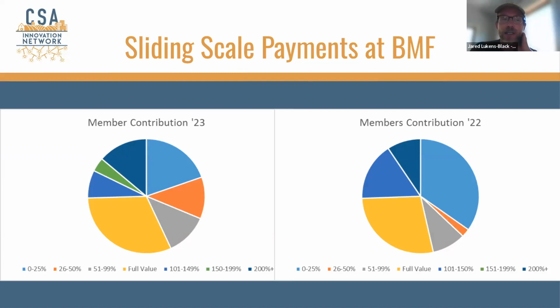The one thing you'll notice is that the 0 to 25% payment is primarily, but not entirely, VeggieRx or prescription produce participants. One of my main people that connected me with patients from the hospital left their position this year, so I had a lot fewer of those prescription produce participants than in the last 2 years. So that's the biggest difference. But besides that, the numbers came out fairly similar.